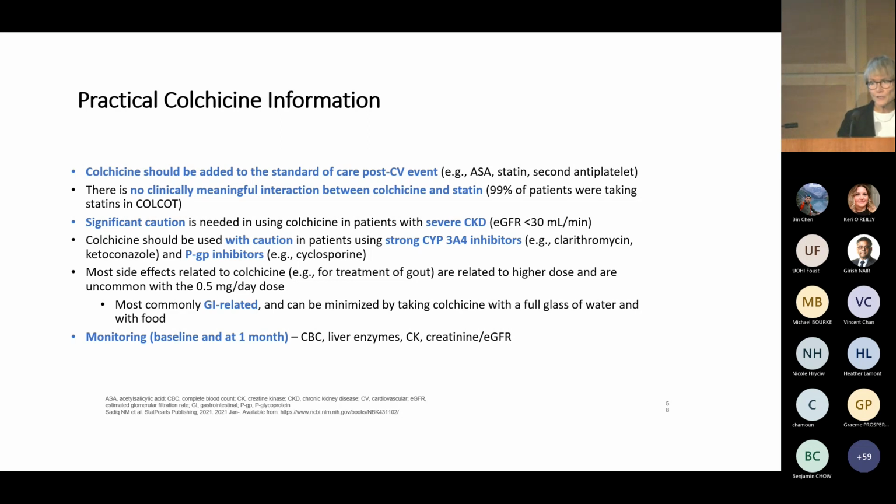So if you have a patient who has an eGFR of 30 or 40, instead of using 0.6 milligrams or 0.5 milligrams every day, go to every 2 days or half a tablet a day. Otherwise, really very well tolerated. A few patients will have gastrointestinal side effects, but most patients are able to live with that.